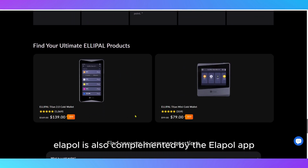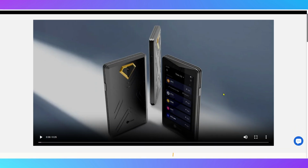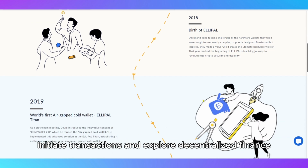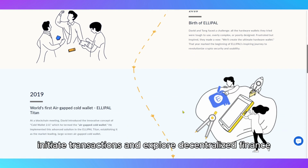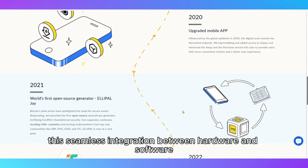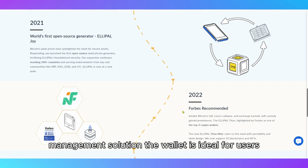Ellipal is also complemented by the Ellipal app, which enhances the overall user experience. Through the app, you can monitor your portfolio, initiate transactions, and explore decentralized finance (DeFi) services like staking and token swaps. This seamless integration between hardware and software ensures that users have a comprehensive crypto management solution.